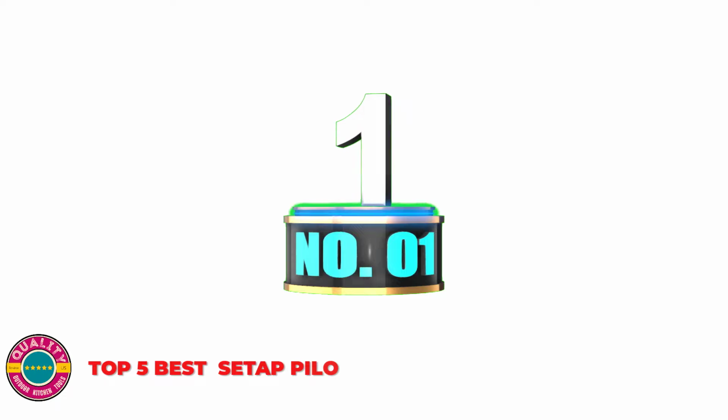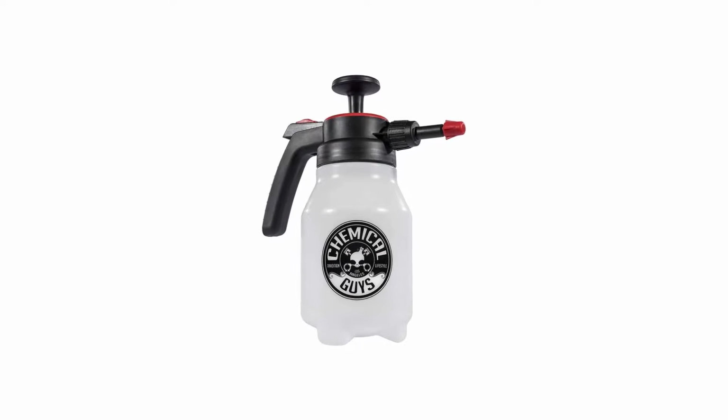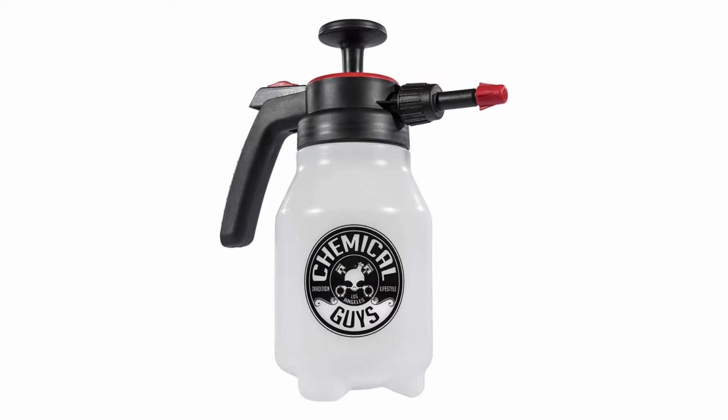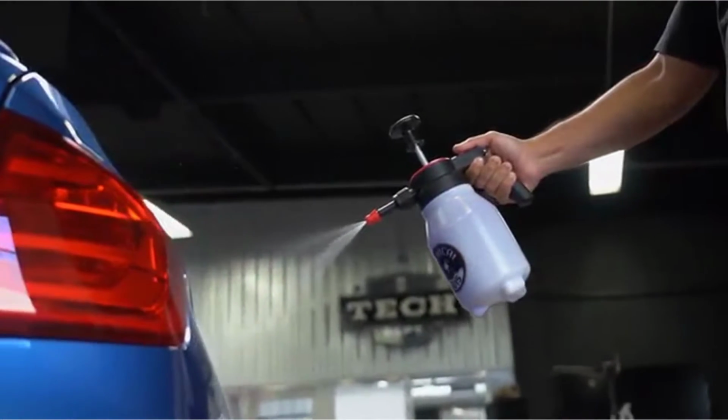Number 1. Mr. Sprayer Full Function Atomizer and Pump Sprayer. Are you continually squeezing that spray bottle and suffering from tired and cramped fingers? Give those tired fingers a rest. All it takes is just a few pumps from the big knob atop Mr. Sprayer to generate excess pressure.